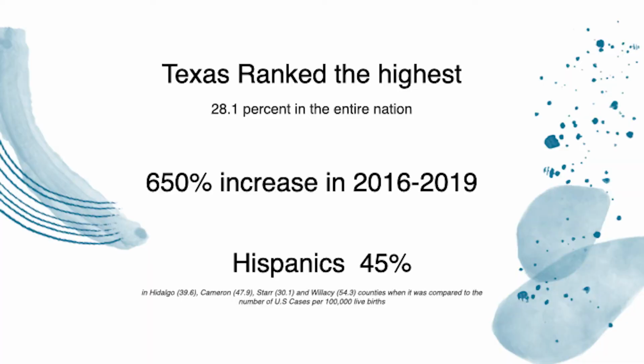And then since we are talking about this, is this something that we need to be concerned about down here in the valley? What is the situation here locally? Yes, actually, surprisingly, Texas is ranked one of the highest for cases of congenital syphilis in all the United States. And when we go down to the valley, Hispanics are 45% of all the cases in the United States. Specifically, the valley has one of the highest case counts in all of Texas. Oh, yeah. So definitely we need to be concerned about that.